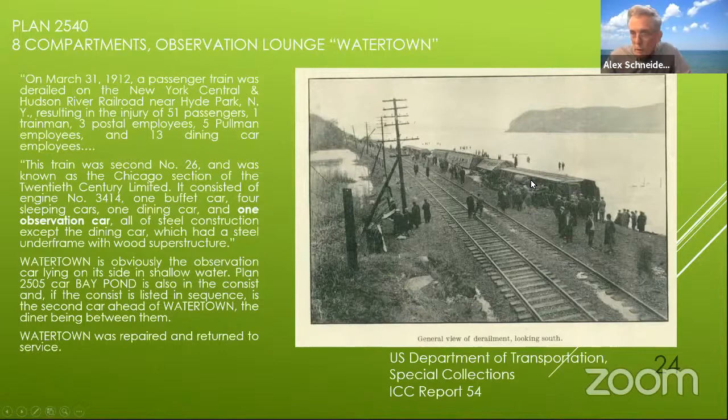Plan 2505 car, Bay Pond, is also in the consist. And if the consist is listed in sequence, it's probably the second car in the group ahead of Watertown, the diner with the truss rod construction being between them. The accident wasn't terribly severe, and Watertown was repaired and returned to service.